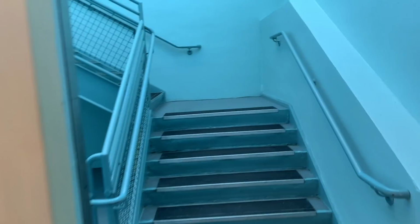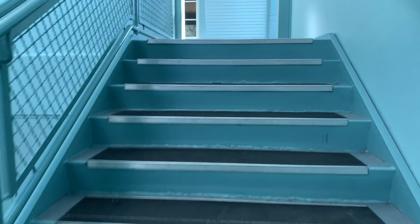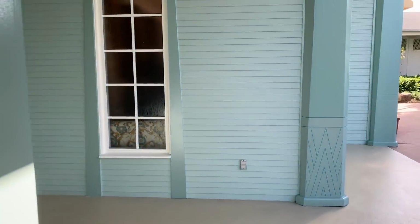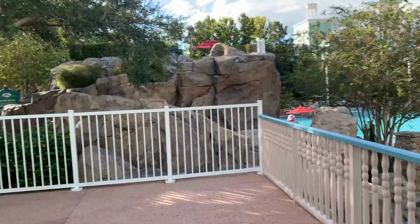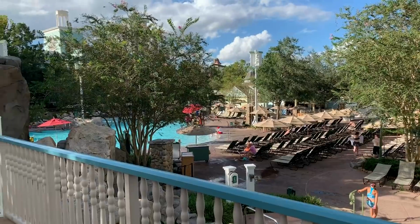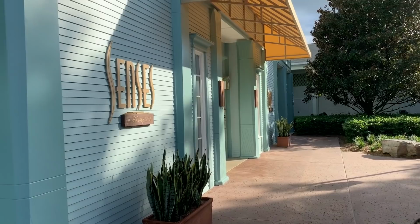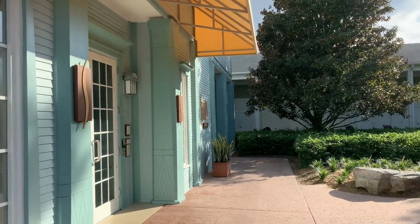And now we're going to go upstairs here. There's lots of different ways you could get to the main part of the hub. This is just one of them. Get into the lookout at the pool from up here. Really nice. And then right here to my left is Senses. I've yet to be at this one before. I've been inside the lobby and it looks really nice.